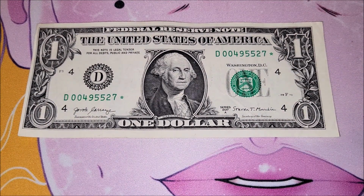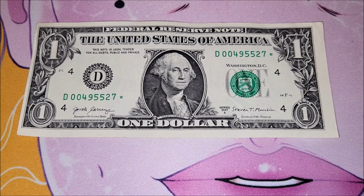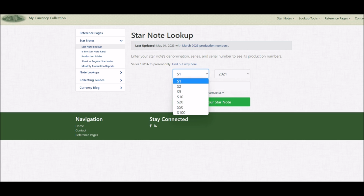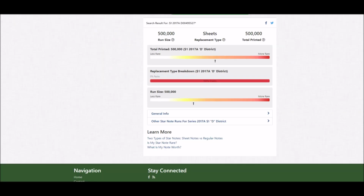Let's look it up on the star note search so we can get a little more info and see what the value of this is. And I'll give you my idea of the value of this note at the end of the video. Let's check it out. So I've hopped over to mycurrencycollection.com, and I'm going to select $1 and then the series date 2017A and input the serial number. And then when you hit look up star note, we'll get all this information here.